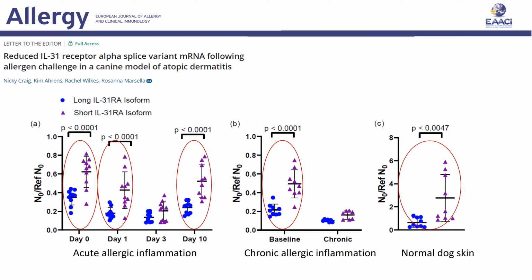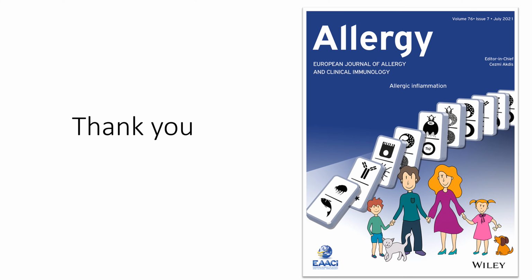In contrast, in the absence of allergic inflammation or following resolution of an acute flare, the non-functional short isoform was consistently transcribed at a higher level than the long isoform. This was also the case in normal dog skin. We suggest that this may be a separate mechanism to modulate IL-31 signaling through post-transcriptional regulation of the receptor in normal skin.